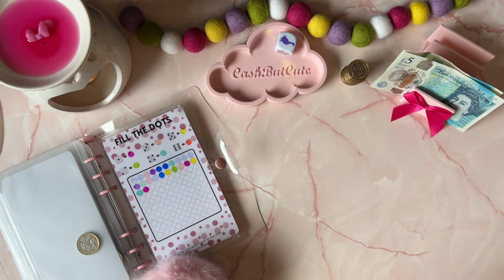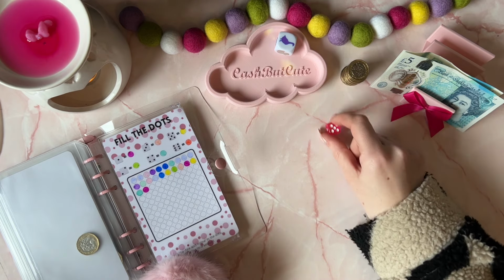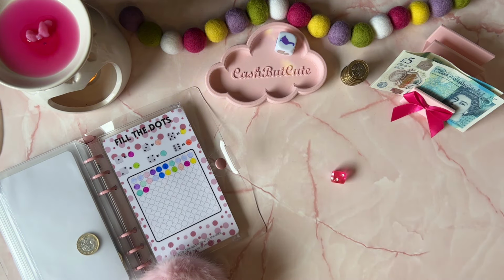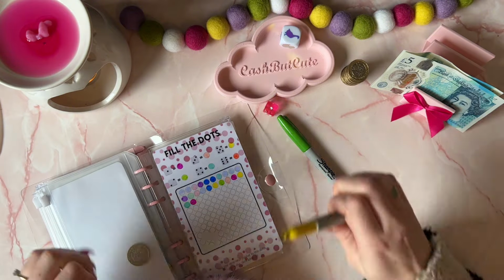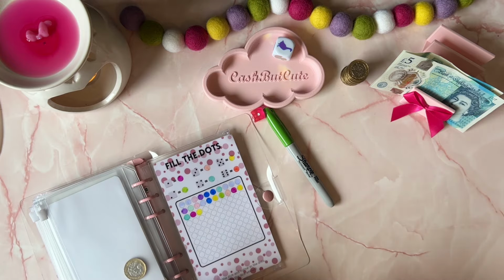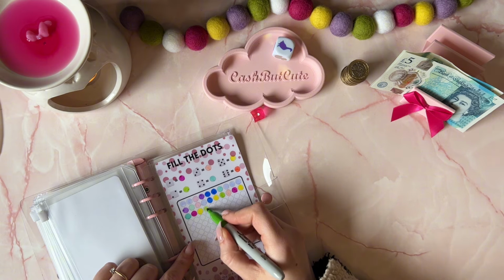We're going to roll twice this week. We always try and roll two times a week. So five, which is yellow, and two, which is green. Lovely colours, yellow, and where's the green? There we go. So let's colour that in. I do love a bit of yellow. Wow, out of the lines, but whatever. Yellow's done. Oh look, we had yellow and green the other day.